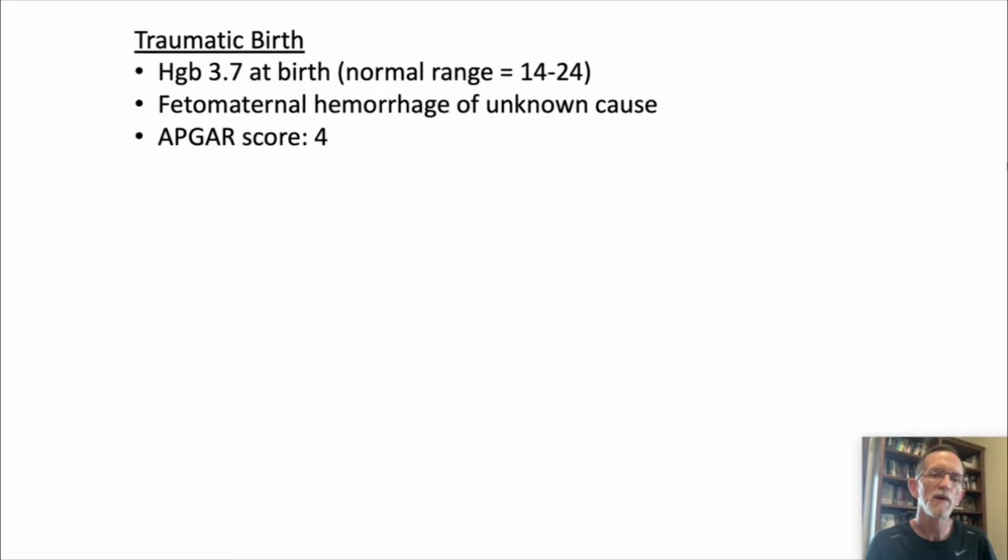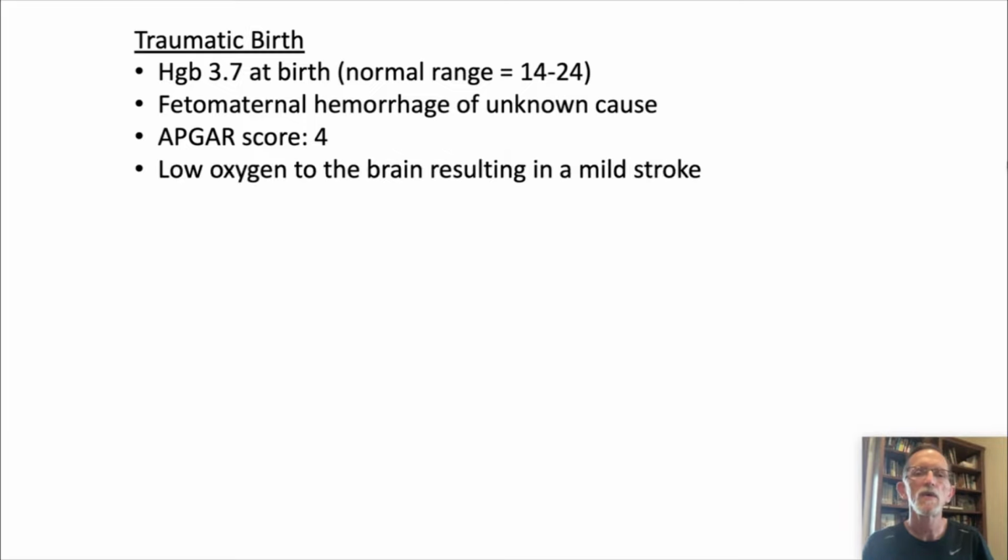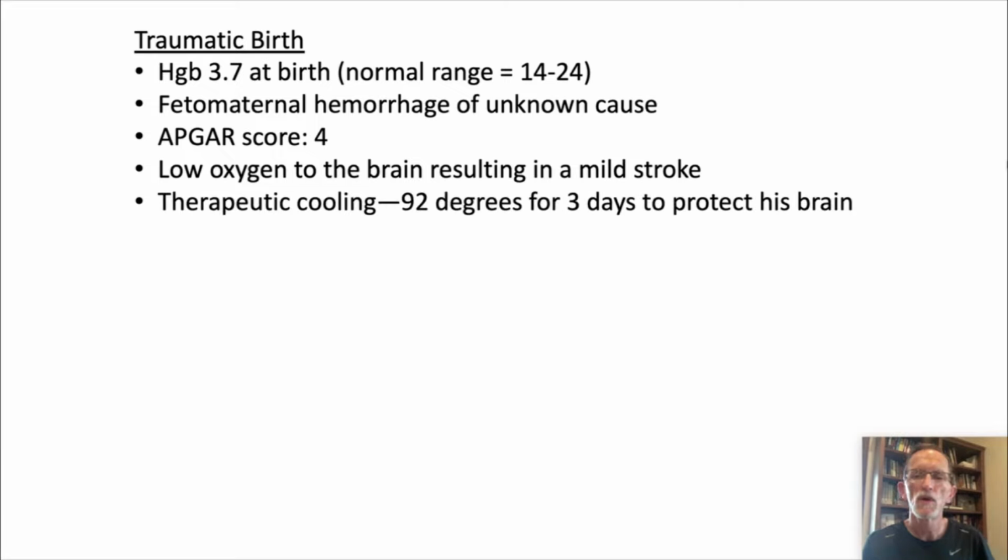If you're familiar with APGAR scores, his was only 4 when he was born, which again, very serious, critical issue there. Because of low hemoglobin, he had low oxygen throughout his body, but especially to the brain, which resulted in a mild stroke. So to prevent more inflammation in the brain, they did something that I was not familiar with. It's called therapeutic cooling.